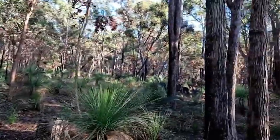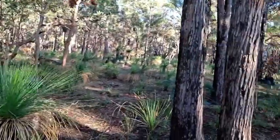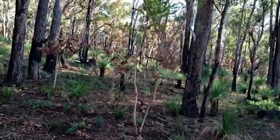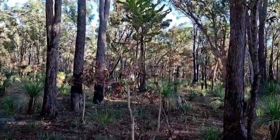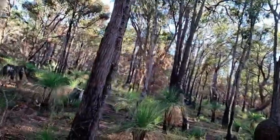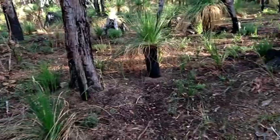This reserve has been recently burnt. It was burnt last year. These ecosystems are adapted to fire, and so a lot of regeneration occurs after fire in these ecosystems. So periodically we burn them to get that regeneration going. You can see a lot of understory plants have come back after the fire.